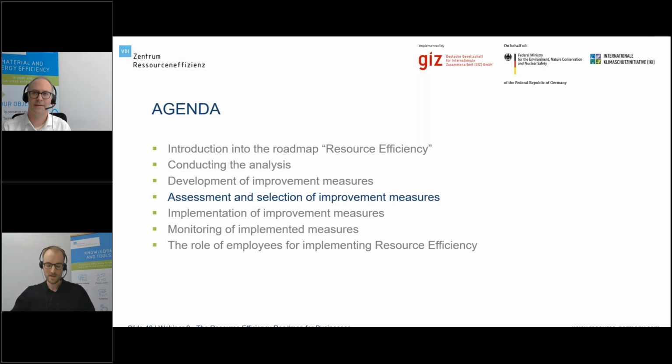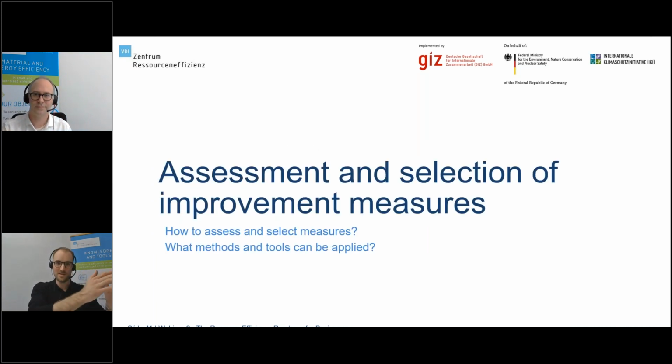Thank you, Manuel. So in the next part, we will focus on the assessment and selection of improvement measures based on this step before, the development of improvement measures. And in this part now, we will look at how to assess and select measures and what methods and tools can be applied here in this assessment. Okay, next slide, please.